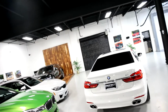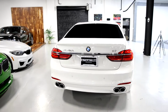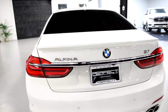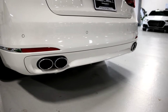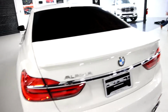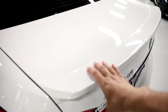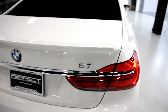There's quite a bit of proprietary B7 stuff back here. If we look, we have obviously the Alpina badging on both sides, Alpina B7. We have the quad tip exhausts, which are only found on the Alpina. They are not on any of the other 7 Series, as well as this little spoiler here. This little guy right here cannot be found on any other cars from the factory. This is specific to Alpina.